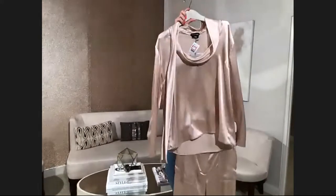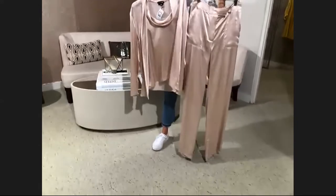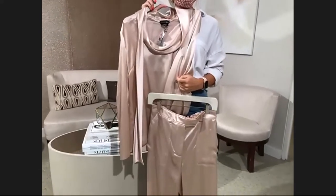So while we were talking about tonal looks, I wanted to show you a couple of other ways. It's super easy. So this is Tom Ford. It's in this beautiful blushy color. And we have actually a couple of different ways that you can do it. Again, all on sale, so a steal for you.